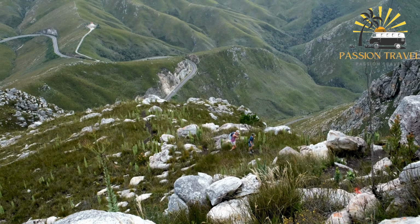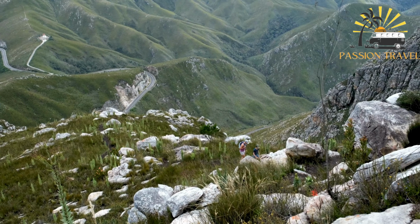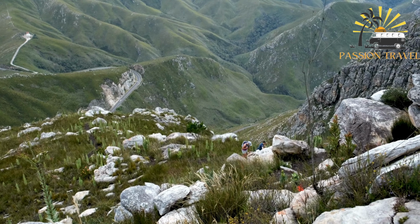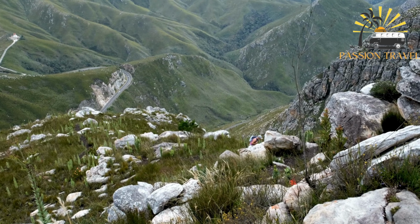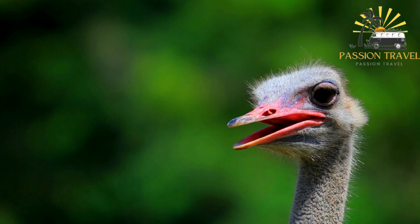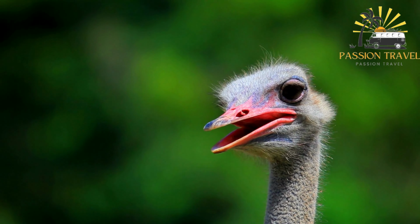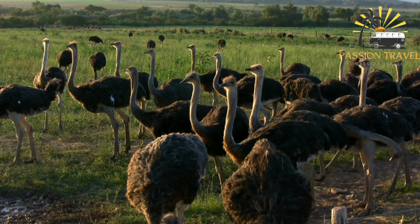These farms offer tours, shows, and even the opportunity to ride an ostrich. In addition to its ostrich farms, Oudtshoorn is also known for its stunning natural beauty and cultural heritage. The nearby Kango Caves are a popular tourist attraction, featuring a network of limestone caves filled with impressive stalactites and stalagmites. The town is also home to several historical buildings and monuments, including the Oudtshoorn Historical Museum and the Park Theron Nature Reserve.